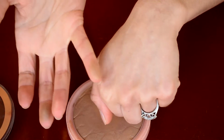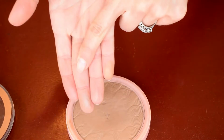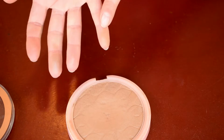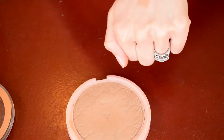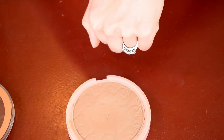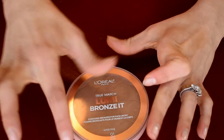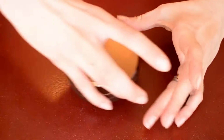It's a little bit more warm. I wouldn't say it's warm, but it's definitely more neutral than the Flower Beauty. I think you can see the Flower Beauty is a little bit more rosy. This one has a slight bit more yellow, but it's definitely more neutral. It's really great for fair skin. It never looks muddy or overdone. So I really love this. Even though the packaging is busted, I will never get rid of it until I definitely have to.